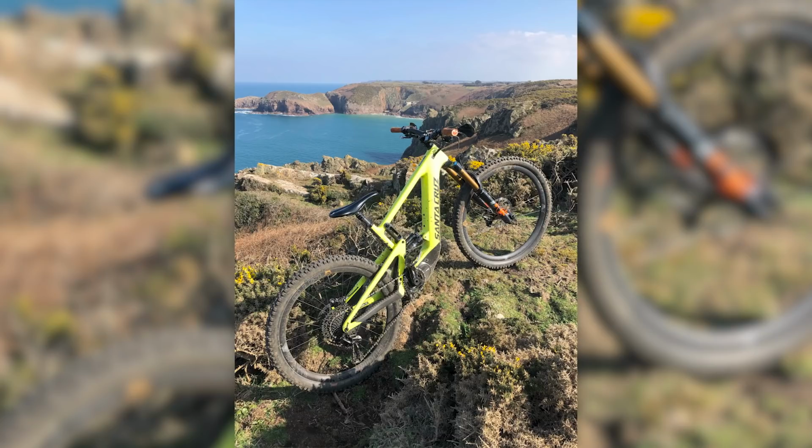This one from Gary, joking, down on the coast. He's on the north coast of sunny Jersey on his Santa Cruz Heckler mullet setup on this quiet early spring midweek ride. And look at that backdrop. Looks an amazing spot, doesn't it?